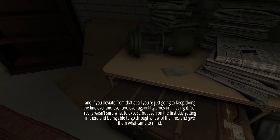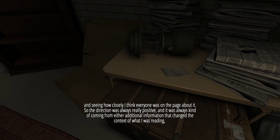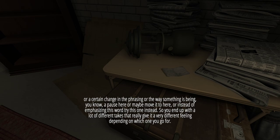So I really wasn't sure what to expect, but even on the first day getting in there and being able to go through a few of the lines and just give them what came to mind, and seeing how closely I think everyone was on the page about it. So the direction was always really positive, and it was always coming from either additional information that changed the context of what I was reading, or a change in the phrasing, you know, a pause here, or maybe move it to here, or instead of emphasizing this word, try this one instead. So you end up with a lot of different takes that give it a very different feeling, depending on which one you go for.